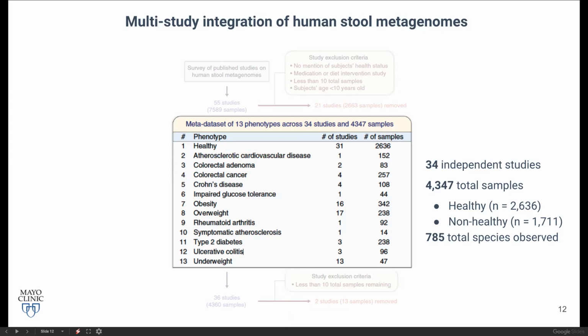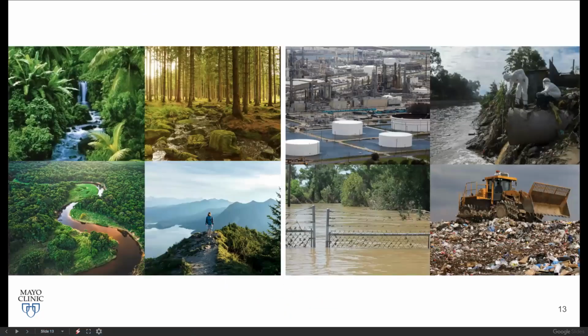Next is to find which species are associated with health and which species are associated with disease. To explain how we'll do so, I'd like to use the following analogy. On one side of the screen, you have an environment that is teeming with life, fresh air, good overall ecosystem, but on the other, you have an environment full of waste, toxicity, and definitely not where you want to go hiking or swimming. Obviously, the healthy environment is the one on the left. If you think about it, in the good ecological environment, you have life forms that are much more prevalent than in the bad environment on the right.